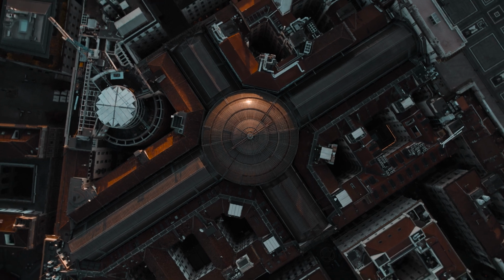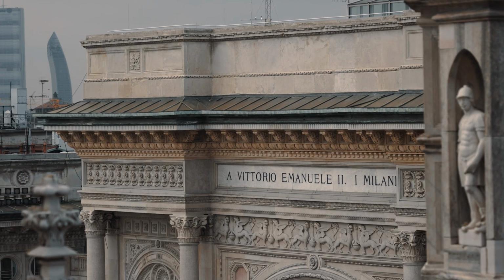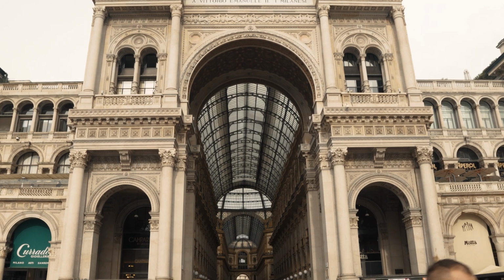Number 4. Visit Galleria Vittorio Emanuele in the morning. If you're in Milano, you're gonna walk through the Galleria one way or the other. But I guarantee you that if you wake up early, you're gonna appreciate and admire its beauty even more. Let me show you a comparison.